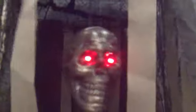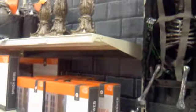This one is a life-size cage skeleton. He shakes his cage. He's a different color. He's black instead of being white right now. Yep, he does definitely shake his cage around. Maybe not around, but he is black or something after all, you know.